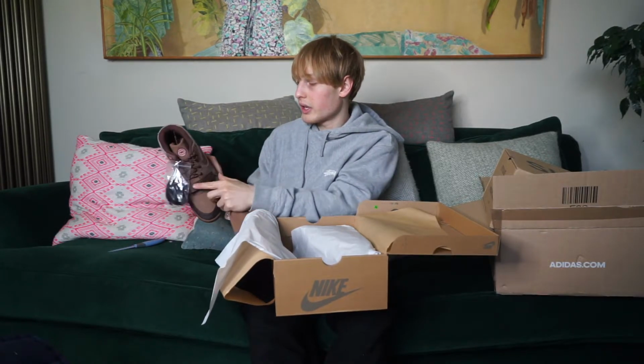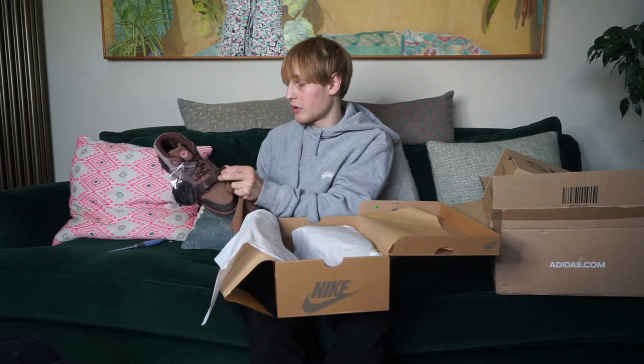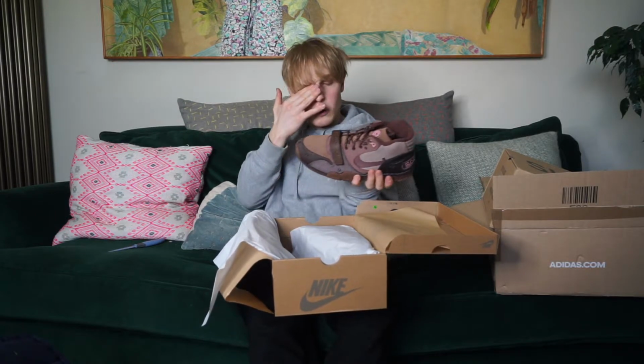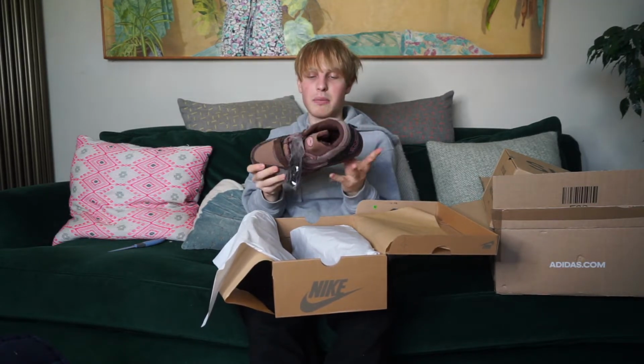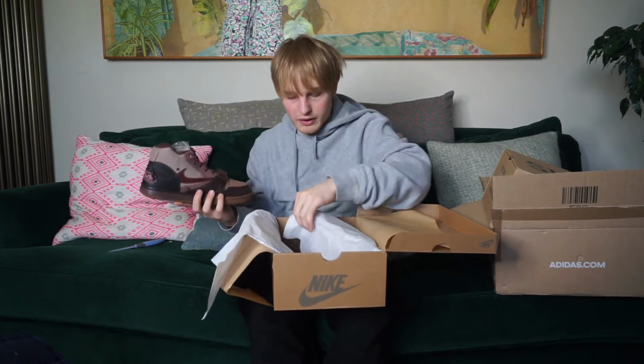And then obviously we've got the Cactus Corporation spell out on the tongue with the Velcro tab. But yeah, that is the shoe in all its form. Current resale, I think it's around the £200 mark, and I think blue is outperforming black and brown at the moment, but in my eyes the brown is the better of the two.